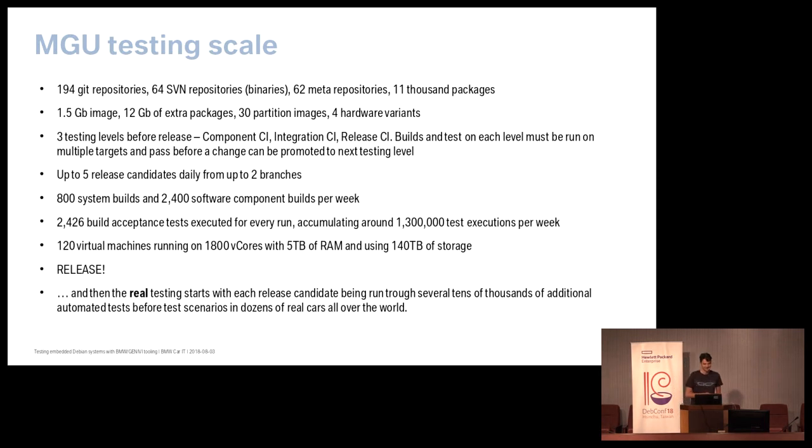We have 64 SVN repositories. We use those to do binary releases. Some parts of the software are so hard to build that we don't usually build them fully from source every time. We actually build a binary release committed to SVN. And then in the whole build process, we check it out from SVN again.